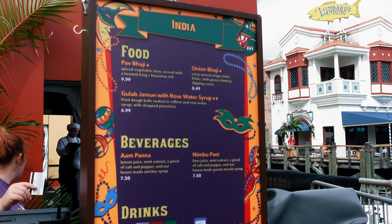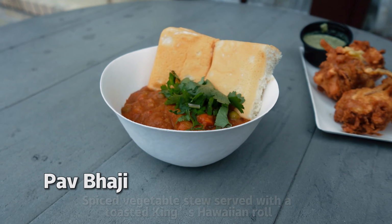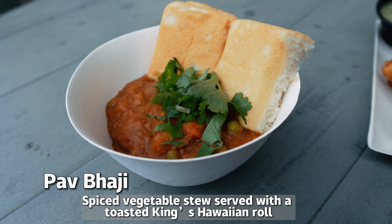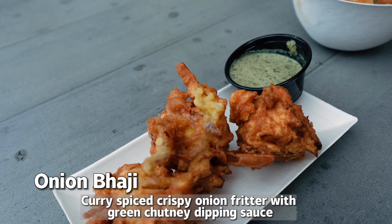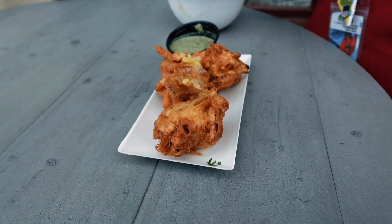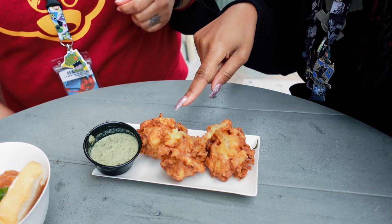Now, this is the India booth. We ended up getting two different things here. The first thing that we got was the Pav Bhaji. And the second thing is the Onion Bhaji. Okay, so first we're trying this one.